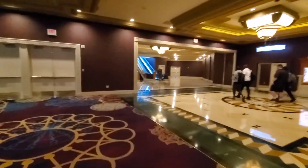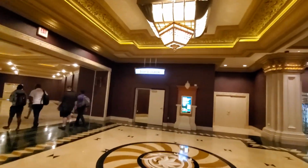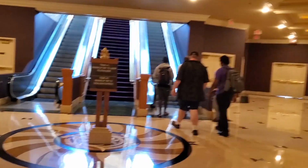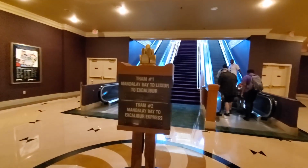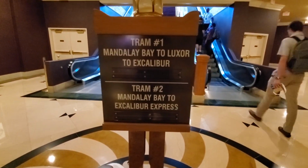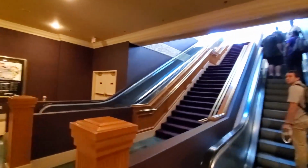Okay, tram elevator. So you can actually take the elevator up to the tram, or you can take the escalators. I'm gonna take the escalators. Tram 1 goes to Luxor and Excalibur, and tram 2 is the Excalibur Express. Wonder if the first tram has been fixed yet.